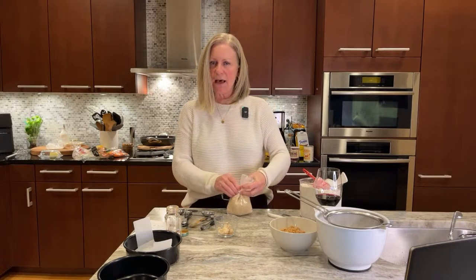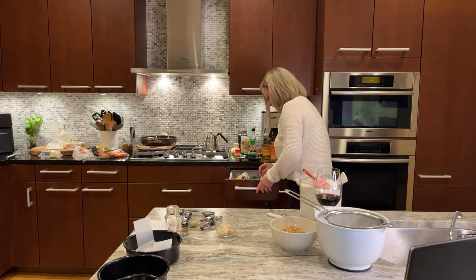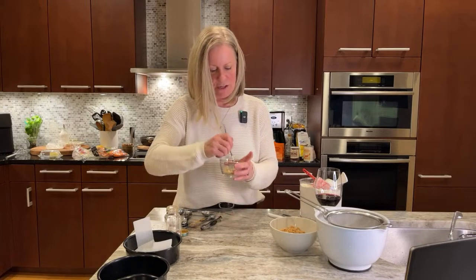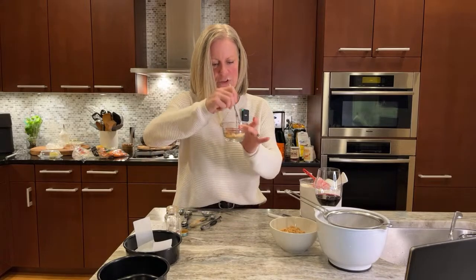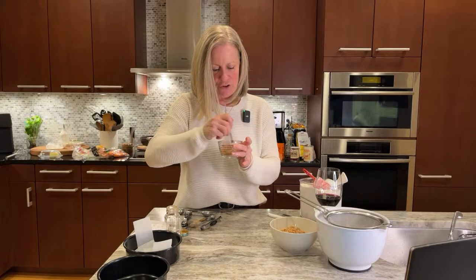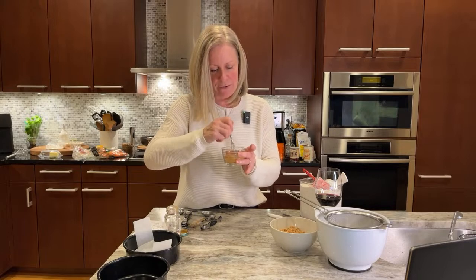So this we're going to be sprinkling to get some intense cinnamoniness. Oh, Hubs isn't here to hear that new word. I think I've made that word before. Okay, so I'm just going to take, oh, I forgot to show you the other stuff. So there we go. I'm just getting this cinnamon mixed up with that brown sugar, and this will go between the batter.